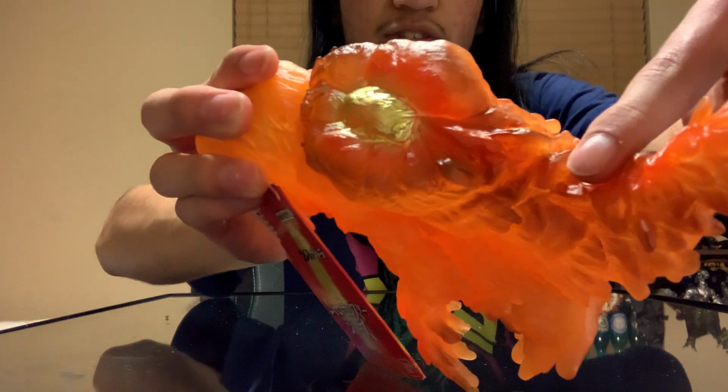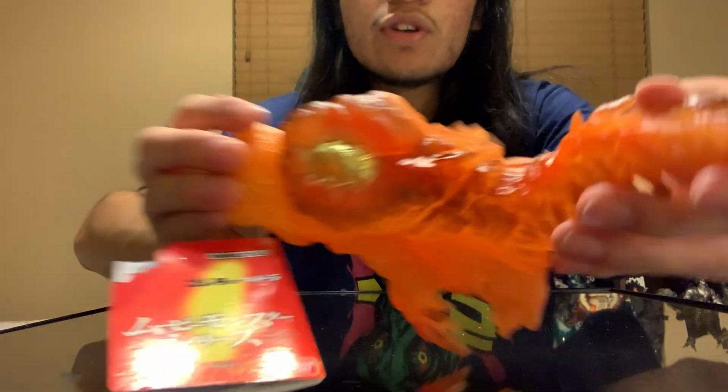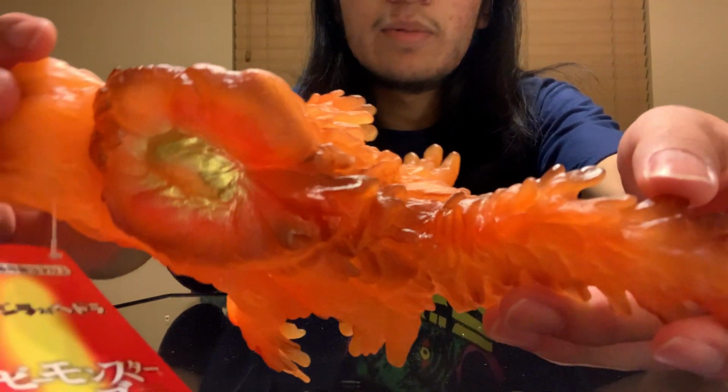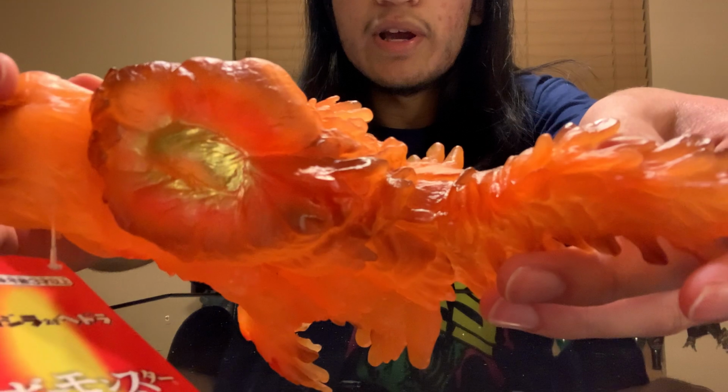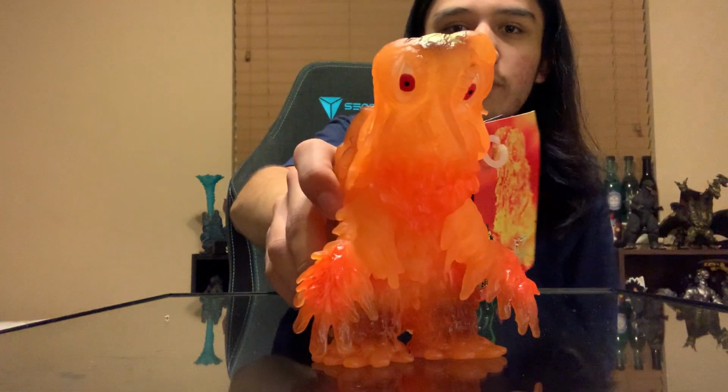And as you can see, it continues down here with the shades of the darker colors of brown and a little bit of, not red, I think I misspoke there, but brown and orange still. And it goes all the way throughout the tail as well, as we can see there. But yeah, that is our Burning Hedorah Bandai figure.